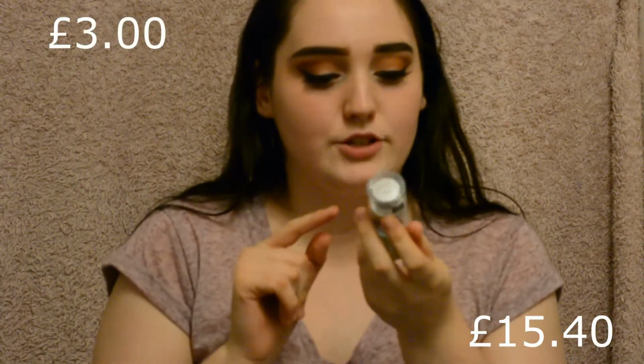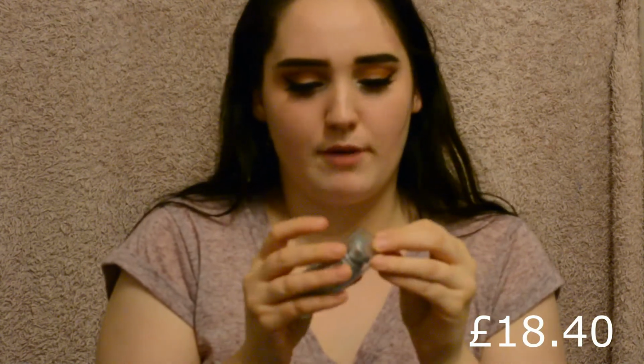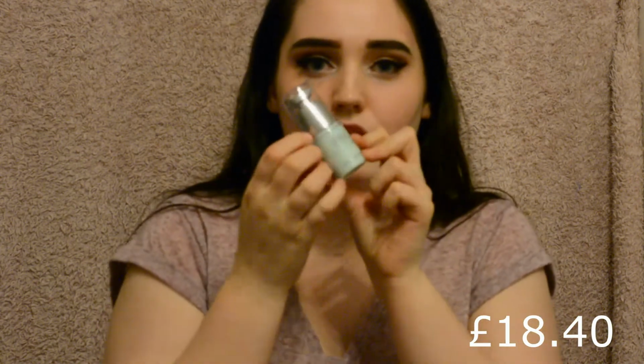Okay, so now the eyes are done, I'm going to start doing my face. For my primer, I bought a new one. Again, this is from the PHR range, and this is a cooling recovery primer that was £3. I mean, I don't go to the gym, but there's nothing wrong with cooling. God, their packaging is honestly a bitch to get into. This really reminds me of the e.l.f. hydrating primer, like the bottle, the colour of it. But I didn't like that, it felt really greasy, so I'm hoping it doesn't feel like that. But it reminds me of it.